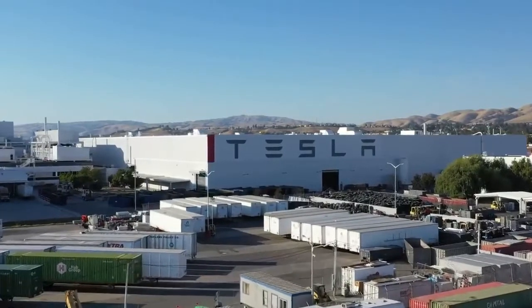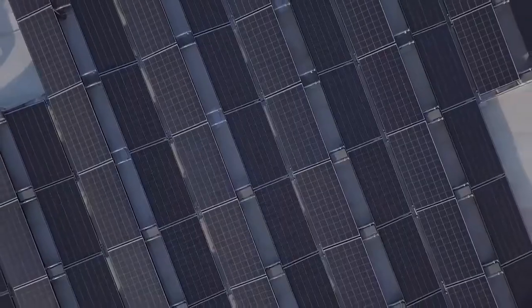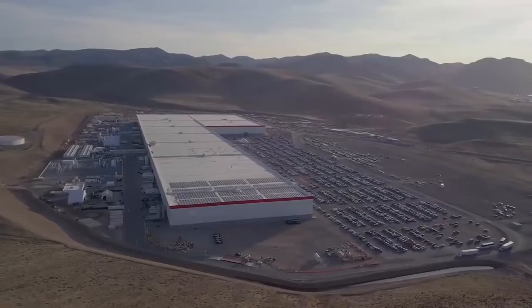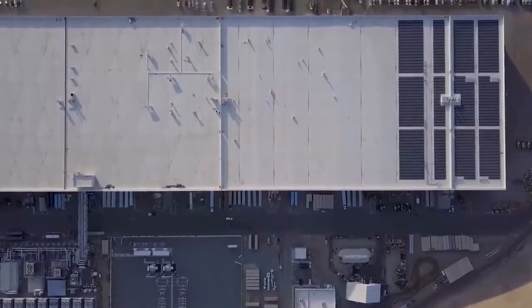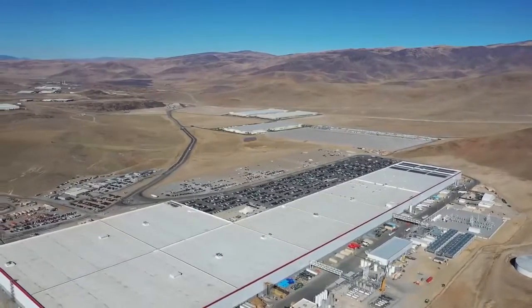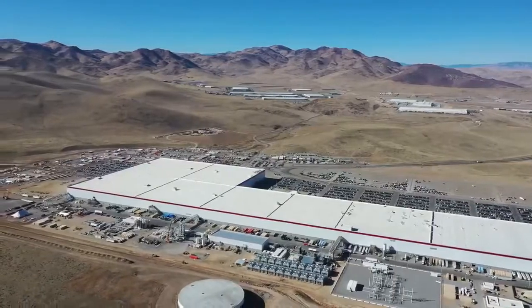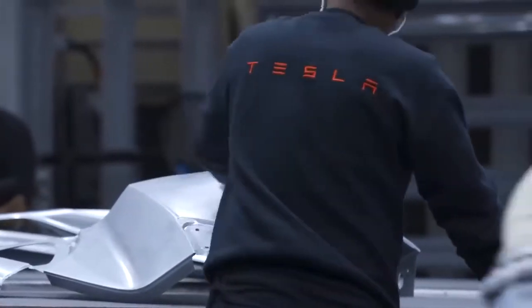Gigafactory 1 is aligned on true north, which was done so that the equipment can be mapped by GPS and solar panels on the roof can be accurately aligned. The factory has also been designed to become entirely energy self-reliant. Tesla intends to power the structure through a combination of on-site solar, wind, and geothermal sources. When completed, the building will have the largest footprint in the world and the second largest volume. Though Tesla has faced scrutiny for wastefulness within the factory, its master plan includes many energy-saving features.